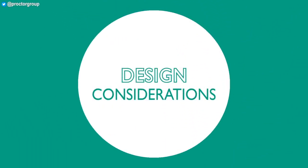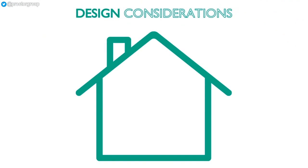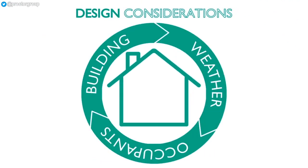Design considerations. We'll now take a look at some of the factors affecting pitched roof design and how we can design out condensation problems from the start. The building fabric, typical weather conditions, and the anticipated occupancy patterns and uses will all interact to define the moisture risks associated with the construction. These ground rules must be identified and understood to form the basis of a good hygrothermal design strategy.